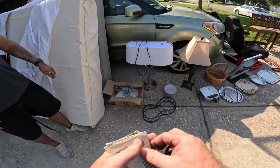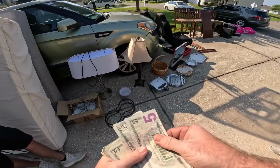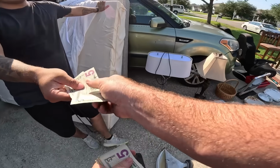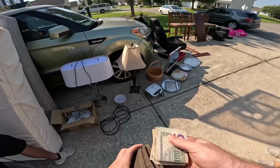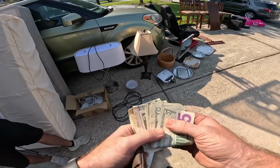Still no type of number on the supercharger. Shoot me a number, because you know how much it is to install them, and I'll probably have to get it serviced. Just shoot me a number. I'd be at $100 for it. I could do 100. Okay, we'll do 100 for it.